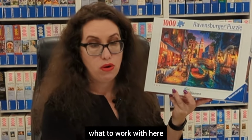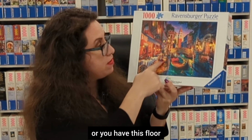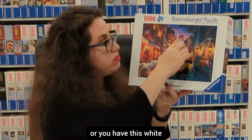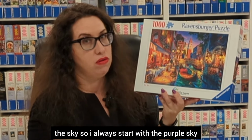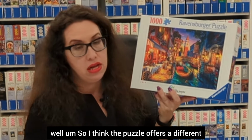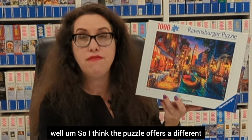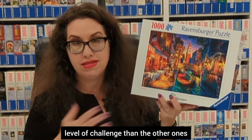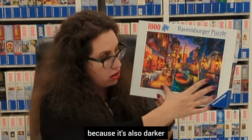There is something to work with here, because of course you have the green water, or you have this floor, or you have this white and yellow, or the purple sky. I always like the sky, so I always start with the purple sky and with the green water. I love water as well. So I think the puzzle offers a different level of challenge than the other ones, because it is actually more difficult, because it's also darker.